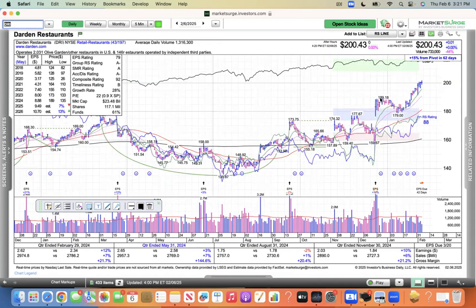This is DRI. It had that 189.18 buy point. I didn't have it on the ready list because I'm a dummy, but just right through there, this little box here, it was nice and convenient after its breakout.